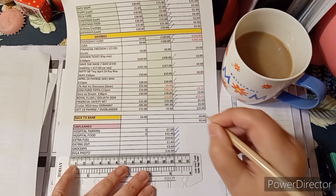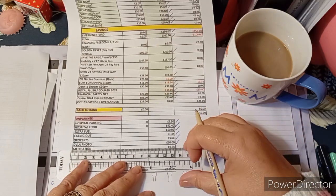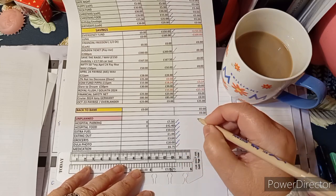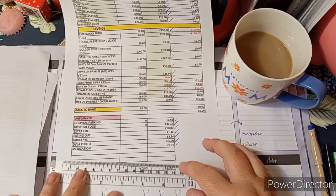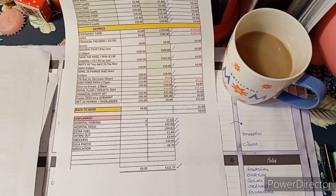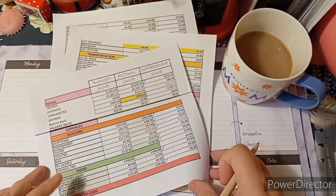Hubby had to have a new photograph for his driving license, so that came to £10. And he was also poorly during the month and spent £6.75 on some medication. I think it was Lemsip or something he bought. So yeah, quite expensive. But that's where the money went this month, which gave us our £121.75 overspend.